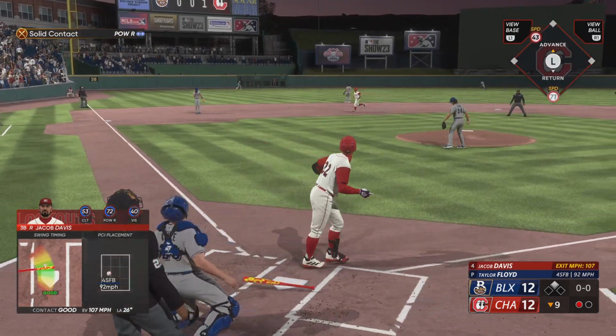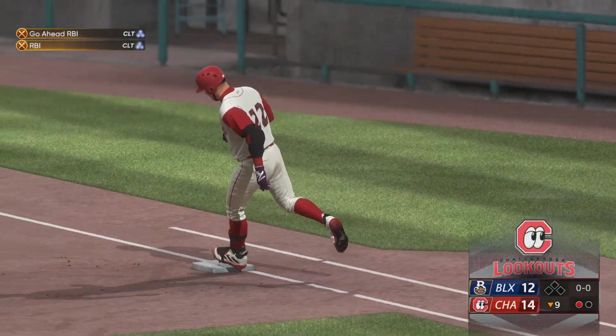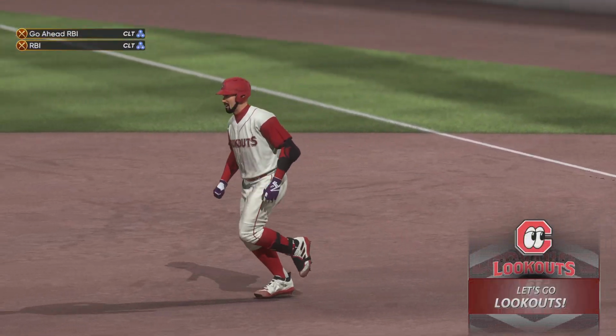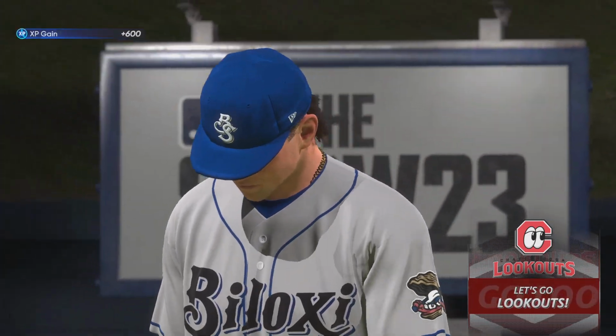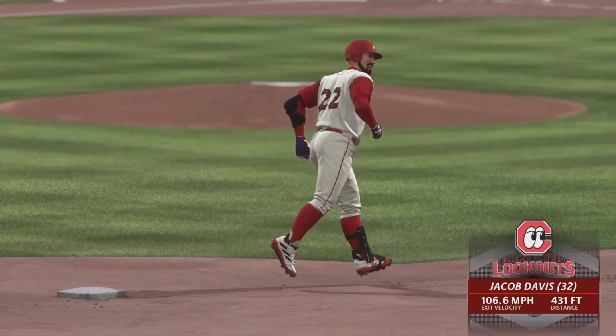Oh, and this one's blasted. High and deep. It's on its way. Out of here. Ball game. An absolute blast to left. A walk-off win in the bottom of the ninth.